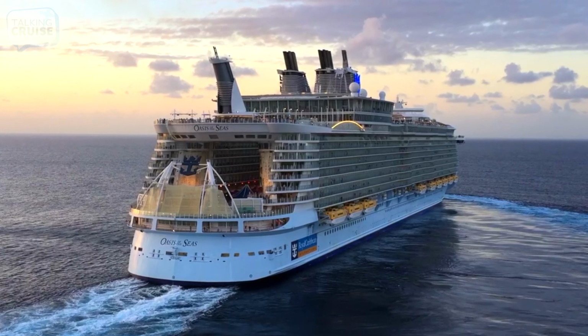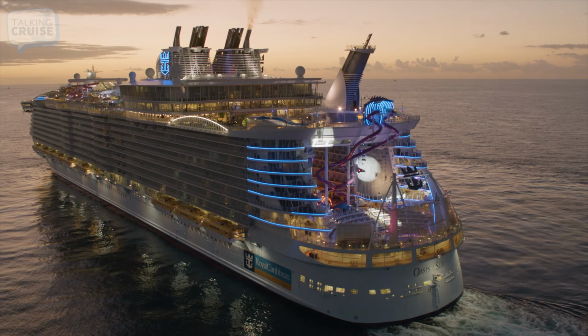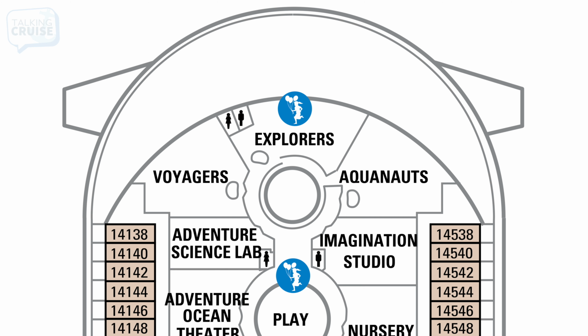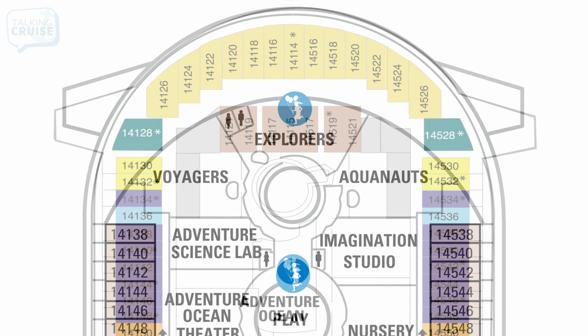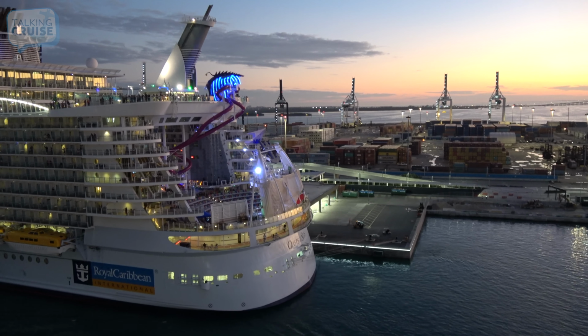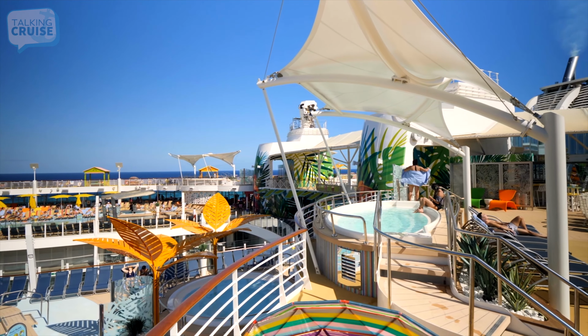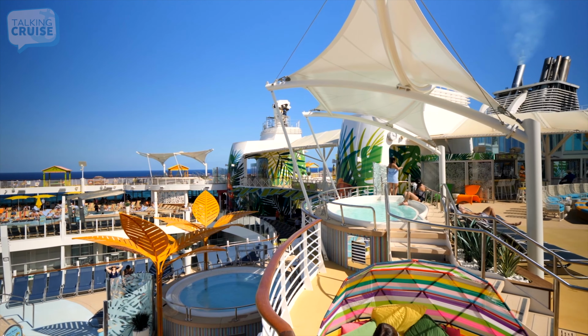Between the 2014 and 2019 dry docks, Oasis of the Seas added a minimum of another 202 guests at double occupancy, with most of the new rooms added to unused space or by reconfiguring larger suites. That might not seem like a lot given the size of the Oasis-class ships, but that's more people in the same amount of space as before.